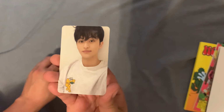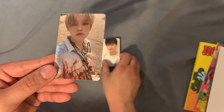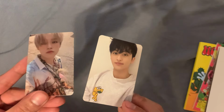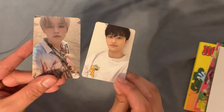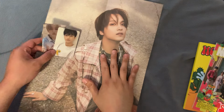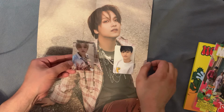Oh, we got Mark. Oh. And, oh, Chenle. Okay, I don't collect these two, so they'll be up for trade or sale. This album. We got Mark and Chenle.